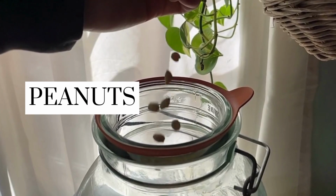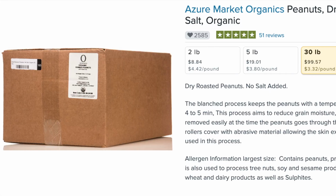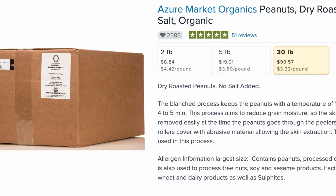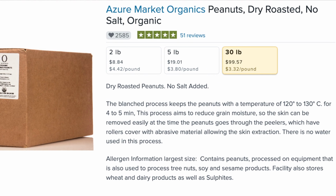Category number 7 is peanuts. This is kind of like a random one, but we love having organic peanuts on hand to make our own peanut butter. And it is nearly impossible to find organic peanuts out at a grocery store. And if you do, it's insanely expensive. So we go ahead and get the 30 pounds of the dry roasted organic peanuts for $99.57, which sounds steep, but it is such a blessing to have peanuts on hand.